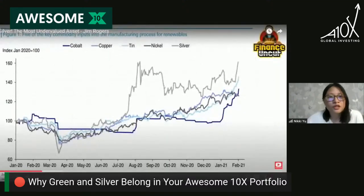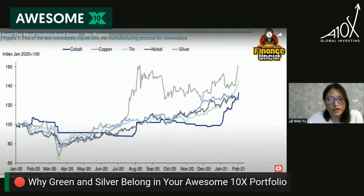So five of the key commodity inputs into the manufacturing processes for renewables. So this is the most undervalued asset according to Jim Rogers. These are the values as of copper, cobalt, copper, tin, nickel, and silver. So these is as of the March 2020 coronavirus. The largest move is actually silver. That's where the most demand is. Then you've got the next is tin. Then you've got cobalt, nickel, copper. So you've got these names. Very strong movements, all uptrend.